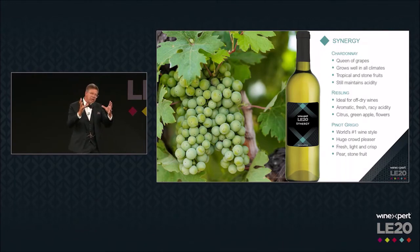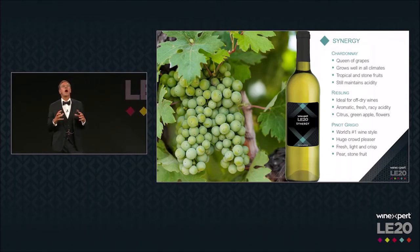But when you take Riesling, which is the perfect grape for this off-dry application, and you back it up with its racy acidity, this becomes a wine that dances on your tongue and will carry any amount of residual sugar and still be tasty and fresh. So that is absolutely Riesling's key.